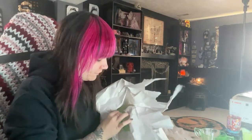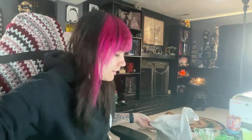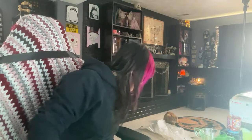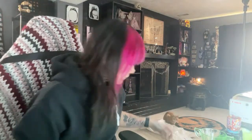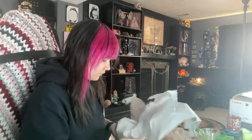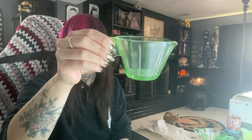I don't know. I'm running out of spaces to set stuff. Another creamer sugar, which I have one just like this that is chipped. This one's not. Actually, this one might. Oh yeah, it has chips in about the same spot. Or cracks, sorry.